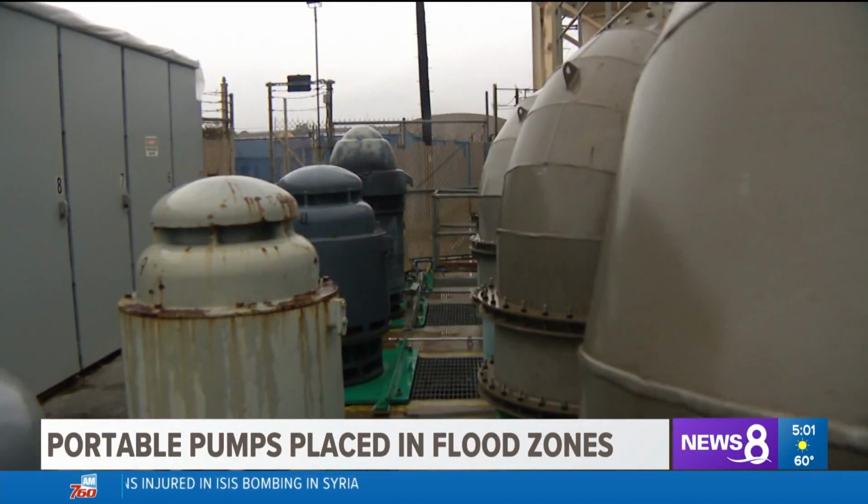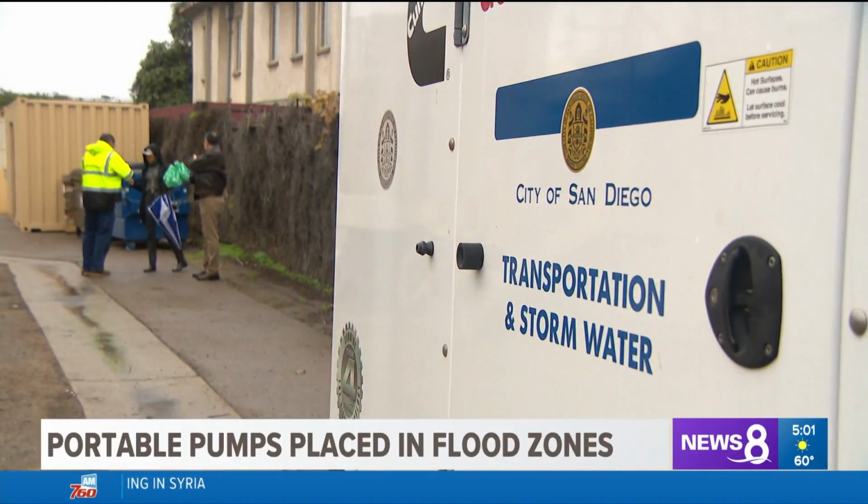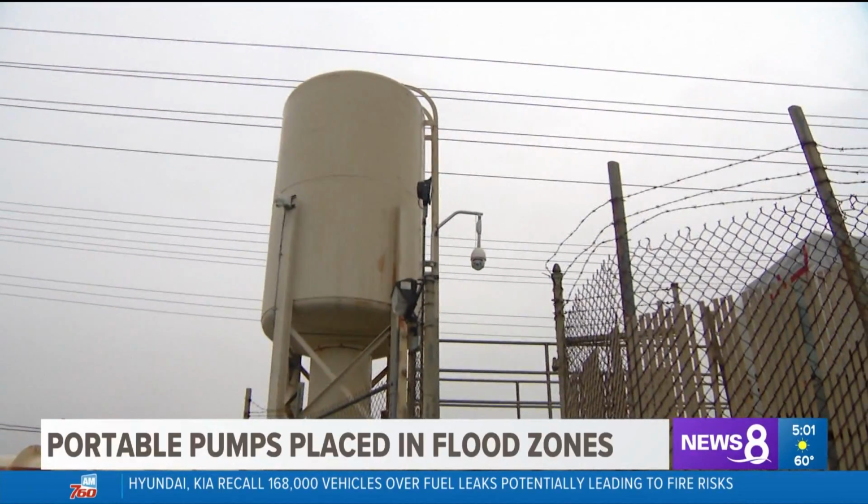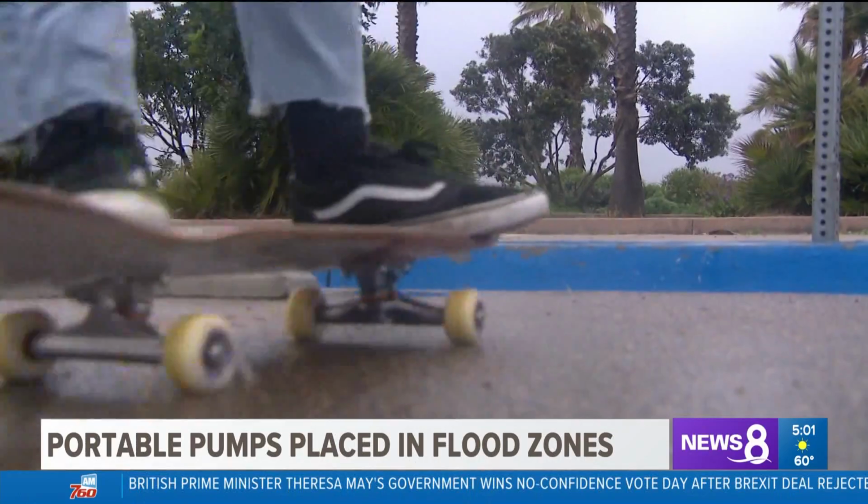It's a top collection site with 10 pumps controlled by a high voltage power line. But more than this spot, pumps are placed in all of San Diego's flood-prone zones. We put portable pumps in low-lying areas that are below sea level or areas that are susceptible to flooding. Not being stuck down in the drain.